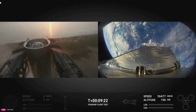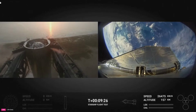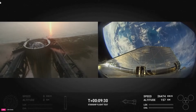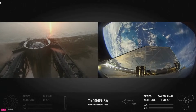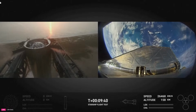I am still in disbelief. I'm trying to catch my tears just like the chopsticks caught the booster. It has been nonstop since liftoff. And we are all so excited about everything that's been happening so far this morning.